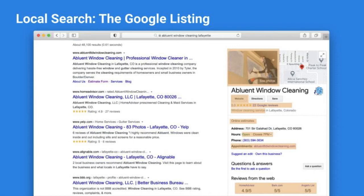Next is online estimates. I think this is really interesting because this is a new feature for Google. You can actually offer video appointments through your Google listing. If you check out the Signpost blog, I wrote an article about this a couple weeks ago. And this is a free feature that can help you draw in more appointments. I highly recommend you check that out.